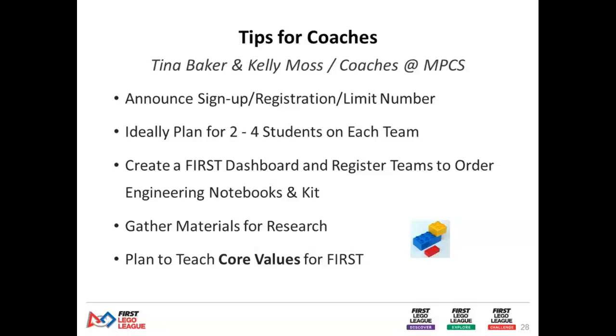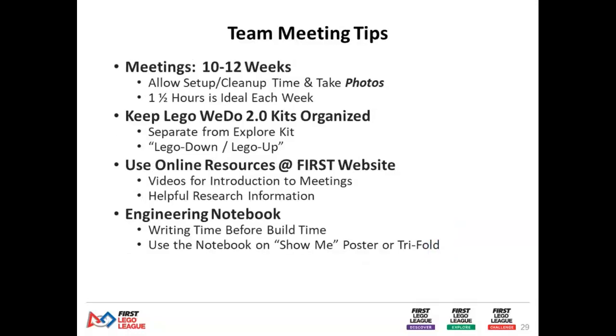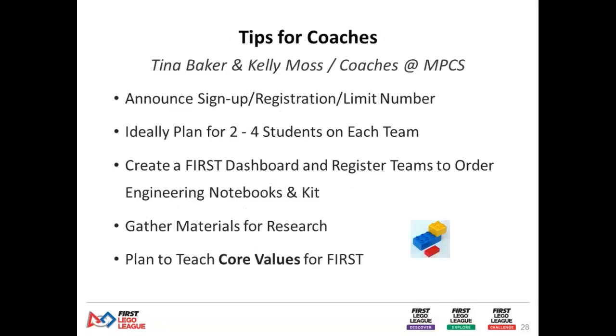So I've seen the whole process of FIRST and what it can do for children. And truly, it's an amazing program that allows kids to just come together and work together and learn those skills of the engineering process, starting at a very young level, with them realizing the importance of cooperation and just working together. So I'm just going to go through a little bit of what is on your screen.